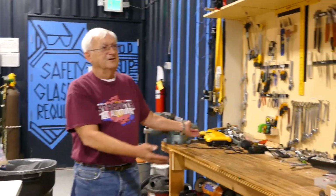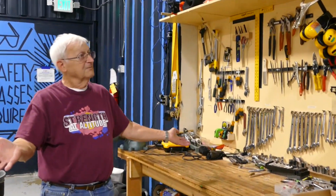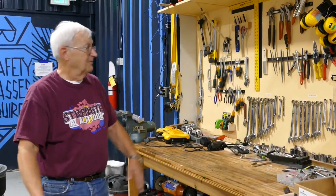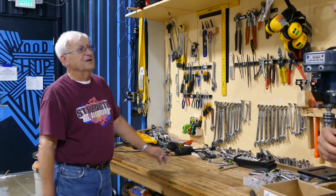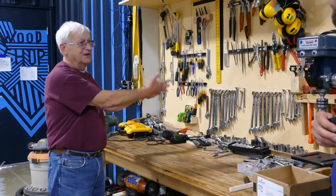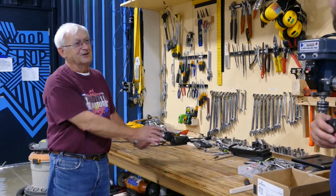General workbench. Since we are open to the public, anybody can come in, work on something, use the tools, whatever they need. All we ask is that you try to get the tools back where they were taken from and clean them up.